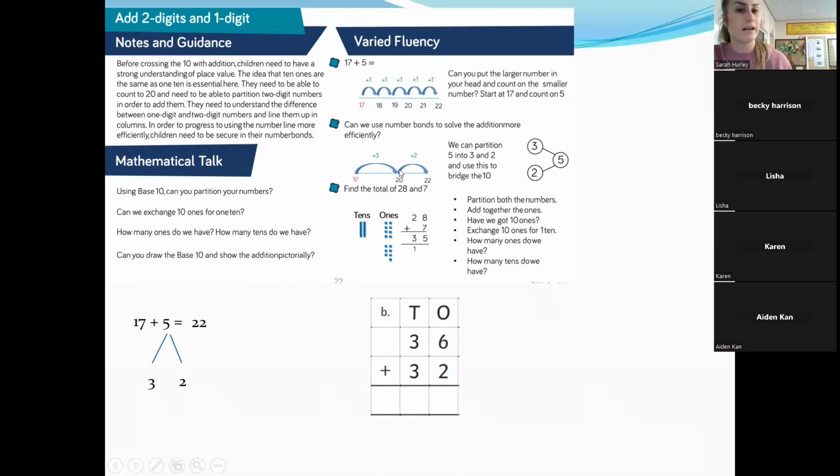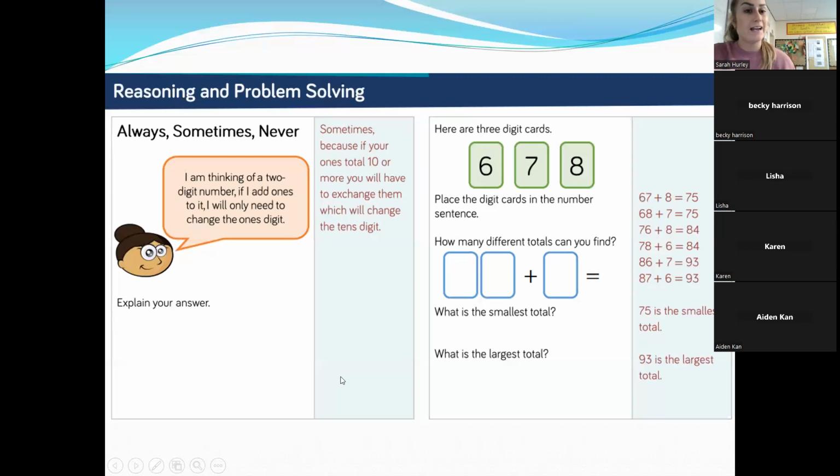Well, we can add 3, add 2, and again they can use the numbers that we used in year 1, so they know that 3 and 2 makes 5. So it's having all those bits of knowledge and almost piecing it together. So we start up here with that pictorial, and then we move on to the abstract way of learning. And another way of learning is through the column addition, which I'll come on to. Again, after that, we move on to our reasoning and problem solving.